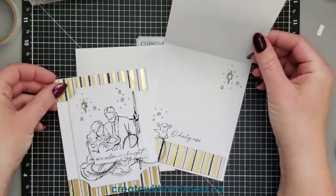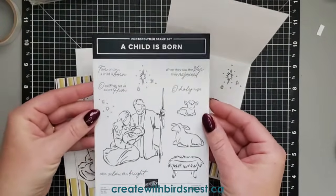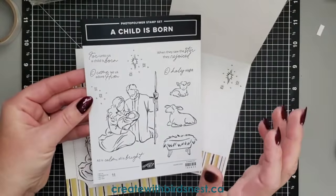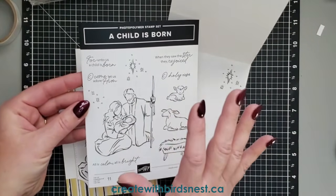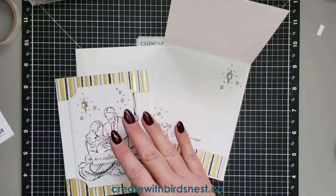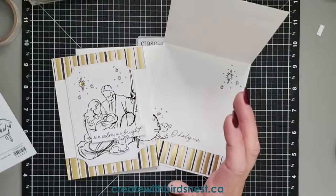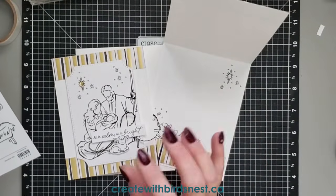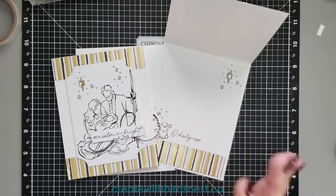For those of you just joining us, here is the card. The stamp set we used today is A Child is Born from Stampin' Up, but you could use anything you have to go along. If you want to take this a step up, you could color the images on the front. You could just have a lot of fun with this layout, but it's very basic, very simple, but I like the elegance of just the black and white with that pop of gold. It's perfect for Christmas, and I hope you guys think so too.